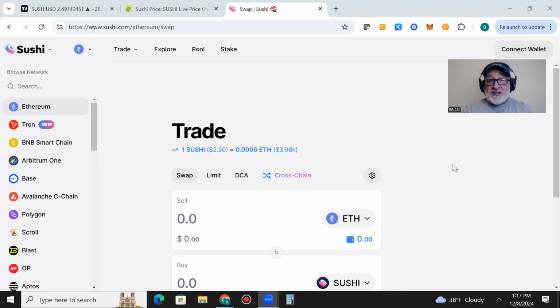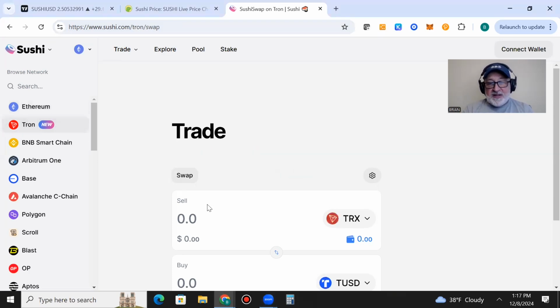SushiSwap is just a decentralized exchange. You just go to sushi.com. You can do an Ethereum swap, there's Tron. You can see all the different platforms you can swap on: BNB Smart Chain, Arbitrum, Base, Avalanche, and so forth. So this is its website. It's just a decentralized exchange, and Sushi is the token for this exchange, just like Uniswap has the Uni token. Same thing with Sushi.